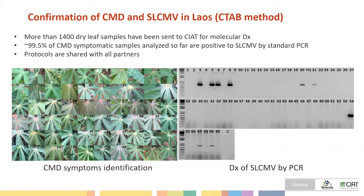the large majority of samples that show symptoms are positive to the PCR. I think this 0.5% is due to the limitations of the method, so samples that need to be repeated, but it's really a minor number. And all the protocols to run these tests have been shared with all the partners.